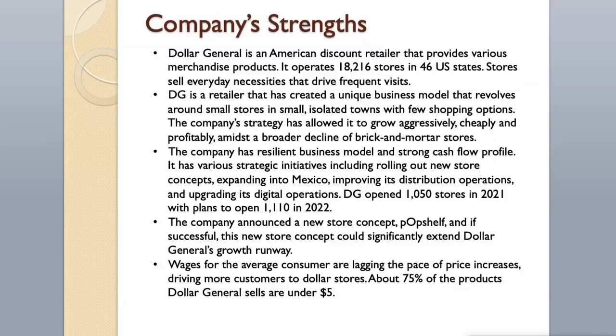Company strengths. Dollar General is an American discount retailer that provides various merchandise products. It operates 18,216 stores in 46 U.S. states. Stores sell everyday necessities that drive frequent visits. Dollar General is a retailer that has created a unique business model that revolves around small stores in small, isolated towns with few shopping options. The company's strategy has allowed it to grow aggressively, cheaply and profitably, amidst a broader decline of brick-and-mortar stores.